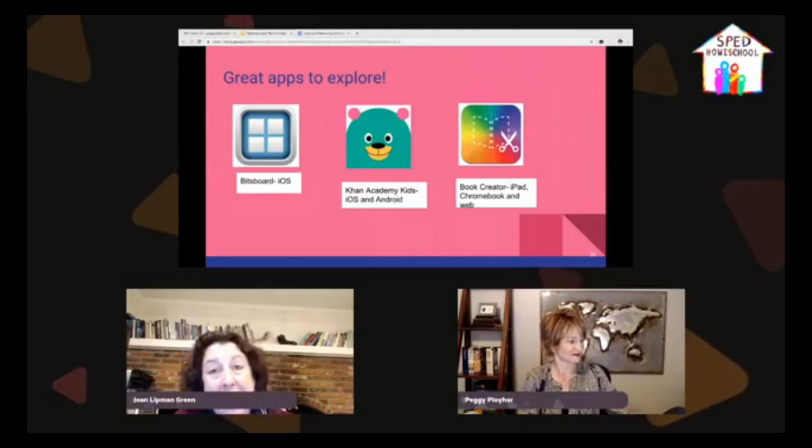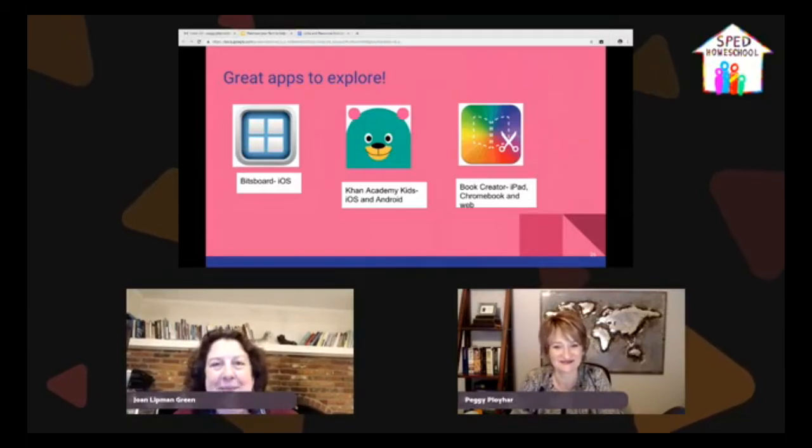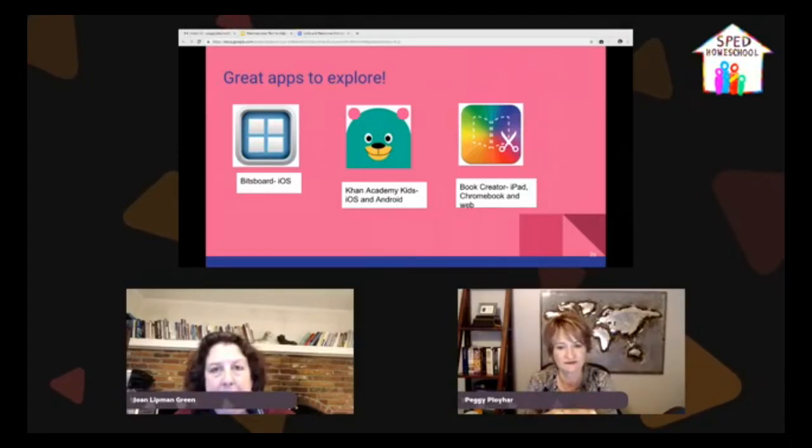And then Khan Academy Kids is a free app that you can use. I saw you had that on there. I've always known about Khan Academy and never knew they had a kids section. Well, this is an incredibly great free app that you can use on any iOS or Android mobile device. So it won't work on a computer, but any tablet or smartphone that uses iOS or Android.